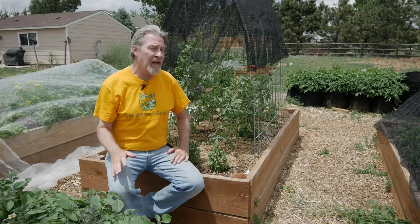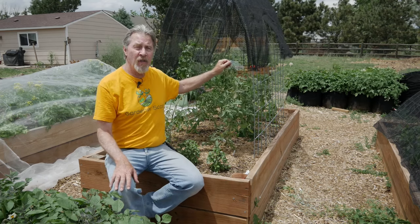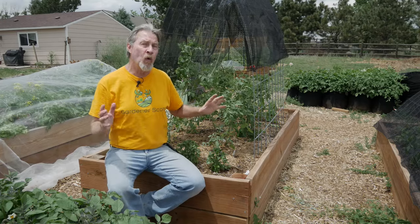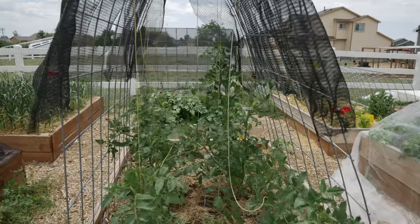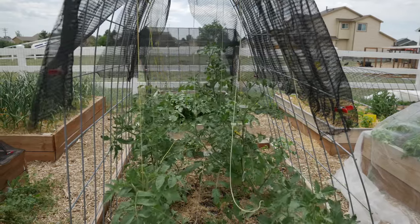For vining plants, like with these tomatoes, I always make sure that they're anchored on the twine or the trellis at multiple places, so that when the wind comes, they can move a little bit, but they're not going to be blown over and torn apart by the wind.